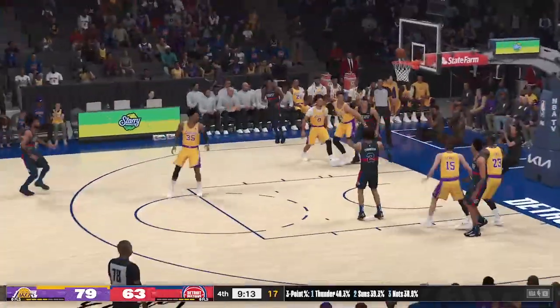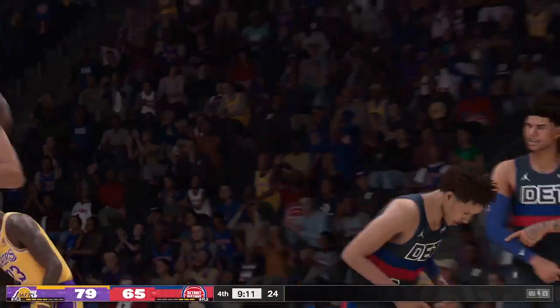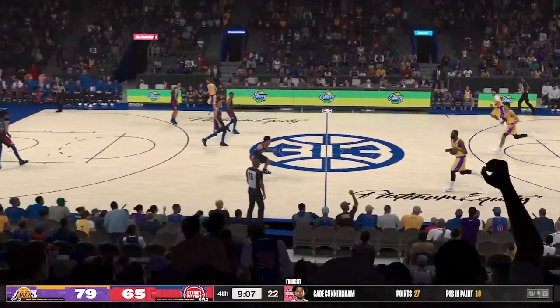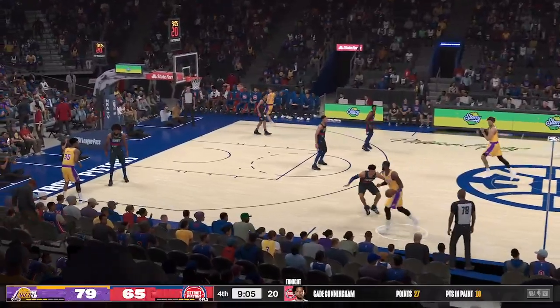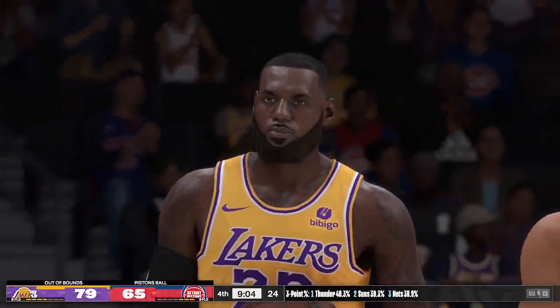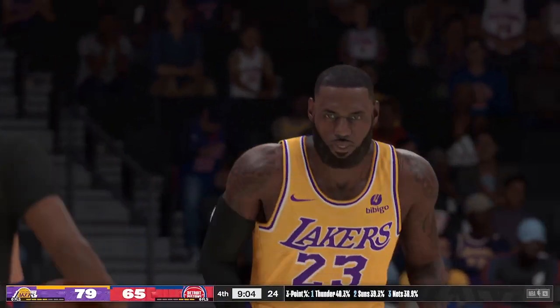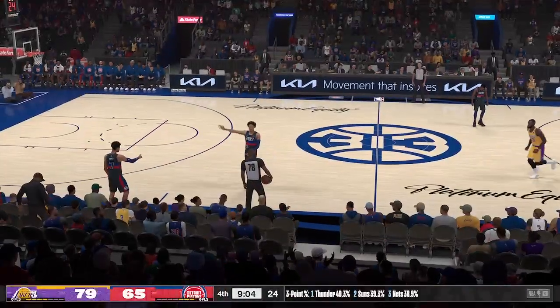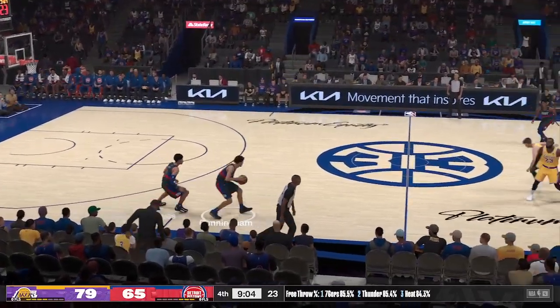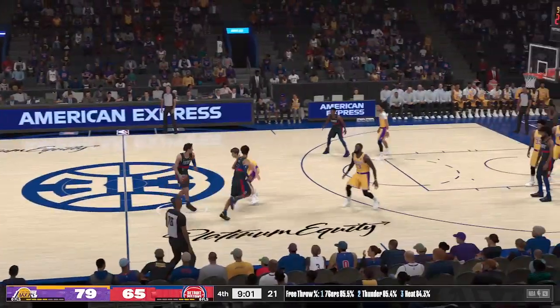Cunningham inside. Again, the Pistons score. And you can sense the urgency from them now. They were flat in that first half, but they've come out here in the second and been much more aggressive offensively. And we've played through about a minute here in the fourth.